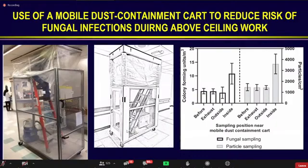We've actually done studies, so you can see here inside high levels of fungi, but outside very low levels, thanks to the use of this mobile cart.